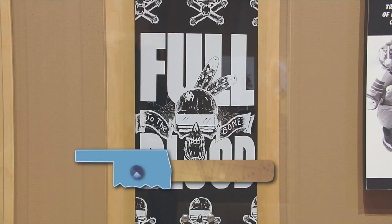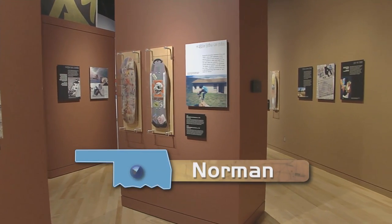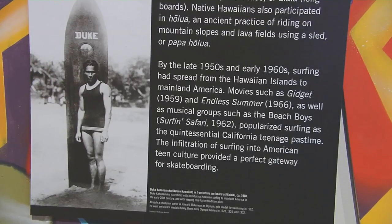Bright colors, bold lettering, and boards that are anything but boring. The Ramp It Up exhibit tells the history of skateboarding. We go back several thousands of years to the indigenous people of the Hawaiian Islands and throughout the Pacific, and they rode the waves on boards. And not only that, but they had this method of land surfing. I guess this would be akin to the boards that we use on the beaches today, but they actually had devices that allowed them to roll on the land and to enjoy that type of pursuit.